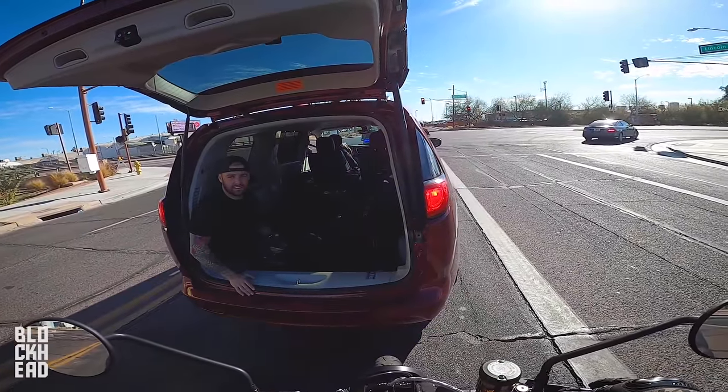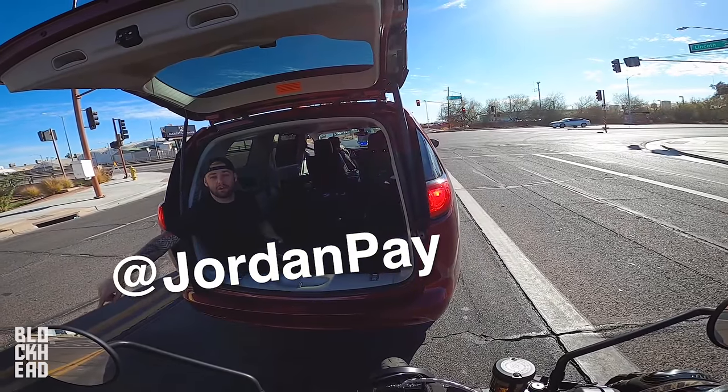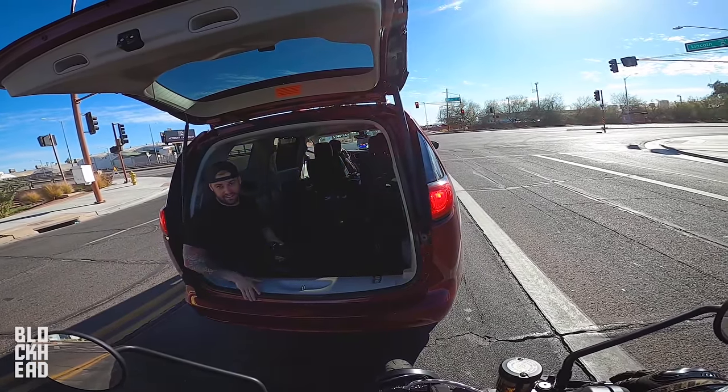Man, a minivan is good for this kind of thing. I've tried to do this in the back of my truck, which is a Tacoma. It sucks. I have a Tundra, and I built out a porch. Yeah. That's perfect. Nice.